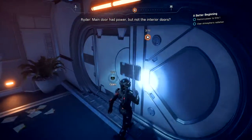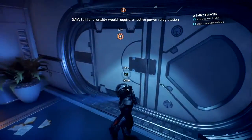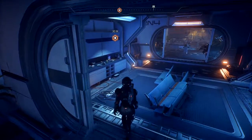Main door had power, but not the interior doors? Full functionality would require an active power relay station. That means the antenna's out of power too. The logs might tell us what's up with the power relay.